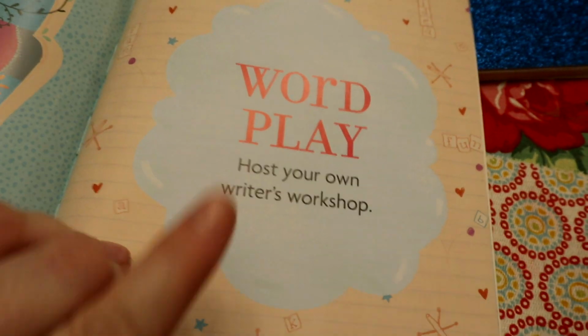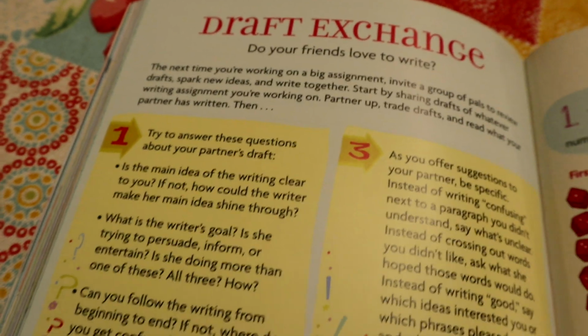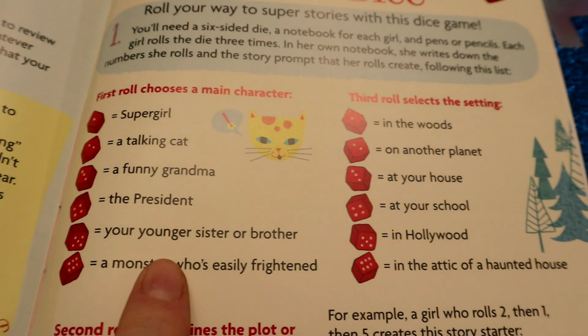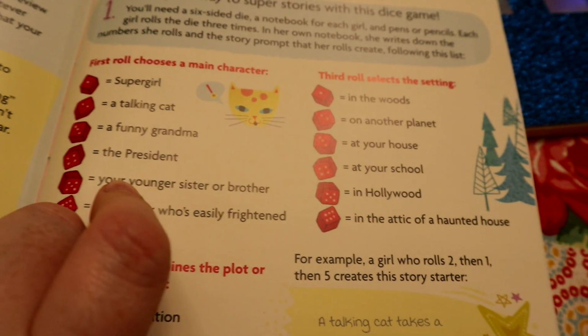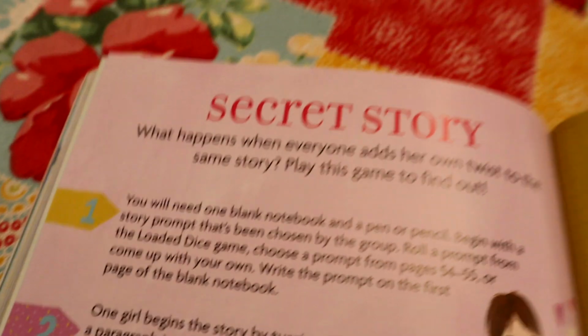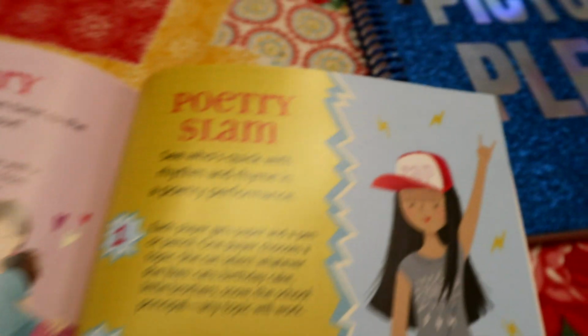And this is Wordplay. So host your own writer's workshop, and I think this sounded really fun. They can do it together, or we could maybe even get some friends over and do this. They have dice I know you can do from Dollar Tree where you can write different things on it. Or you can just do exactly what they say and use a regular die. So these things look, now my girls love to do this already. We do this together, they do it by themselves, they do it with friends. So that's a fun one.